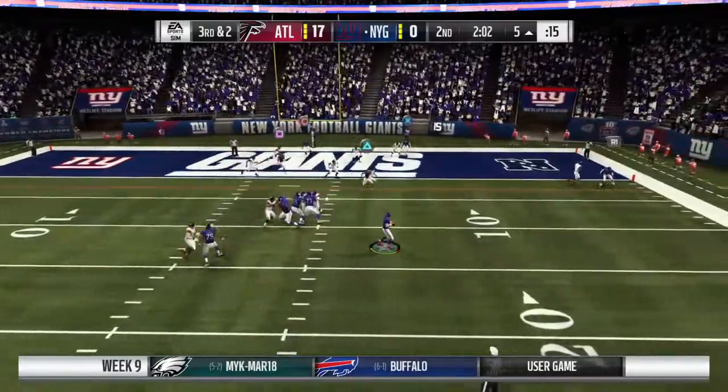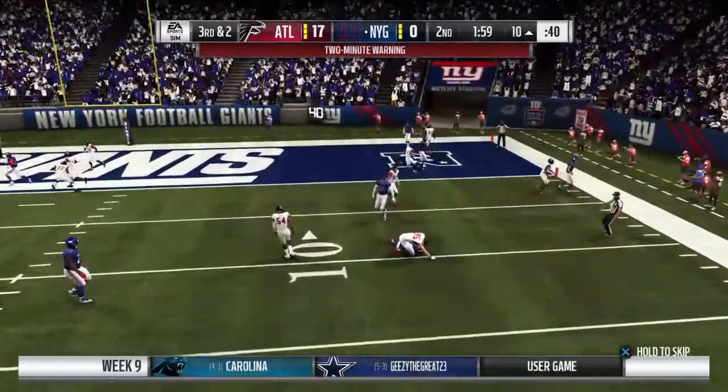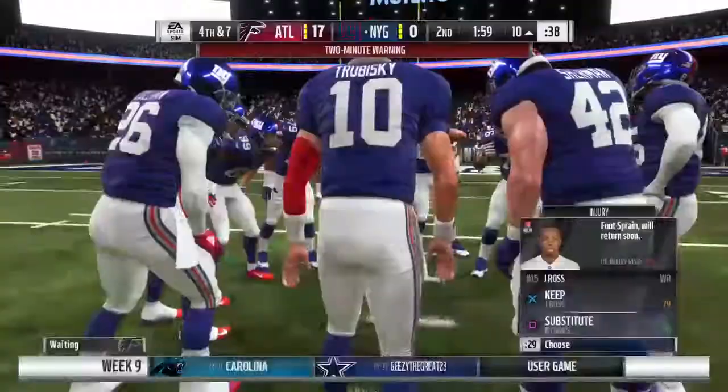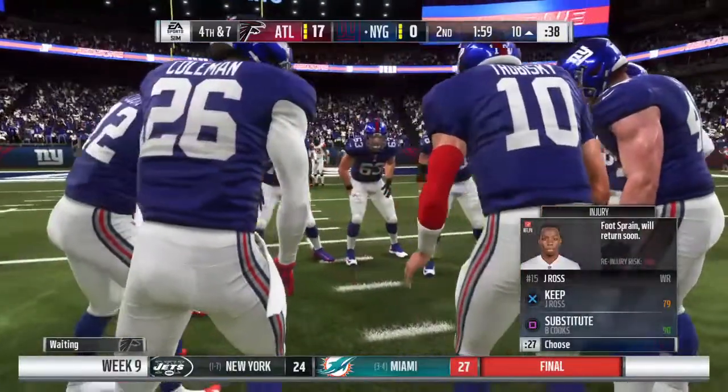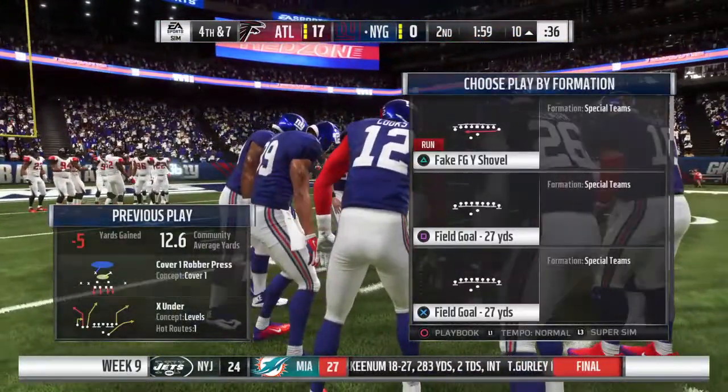Throwing here, Trubisky. Under pressure, down he goes. Sacked at the 10. A minute 59 to go in the first half. We're back to East Rutherford, but first this timeout.